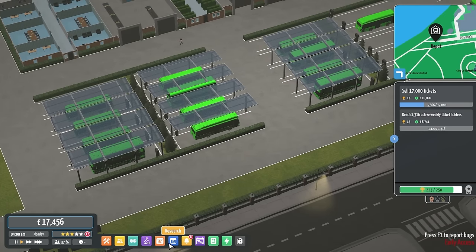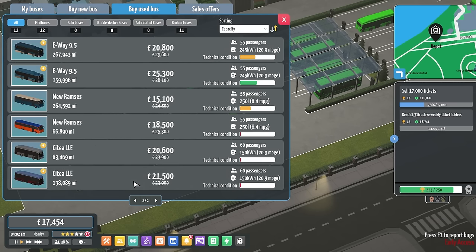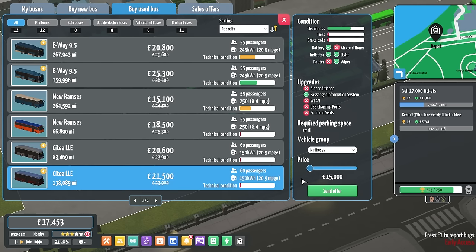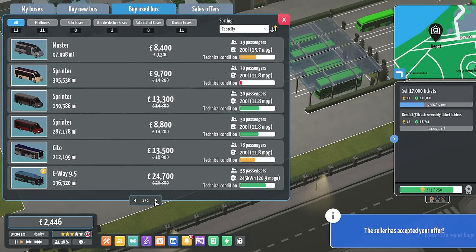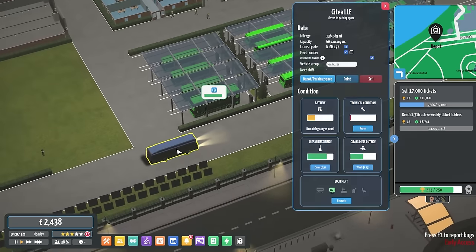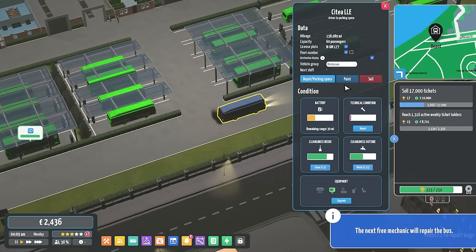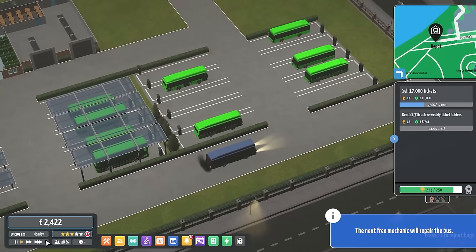Right, okay. So, bus fleet. Used buses. Can we get some cheap solos? Oh, they accepted my offer. Okay, that's perfect. Another city one. Send offer. Oh, no, I don't have enough. I can only buy one. So, repair it. It needs new brake pads and a tire.